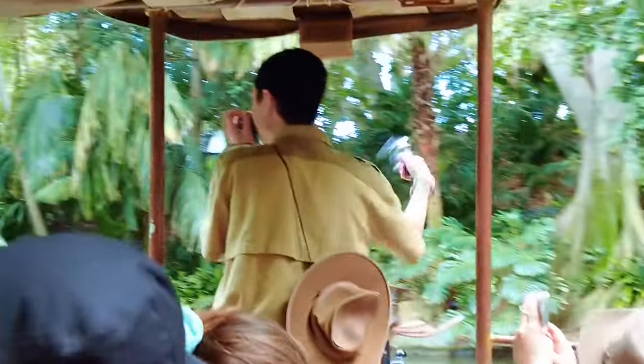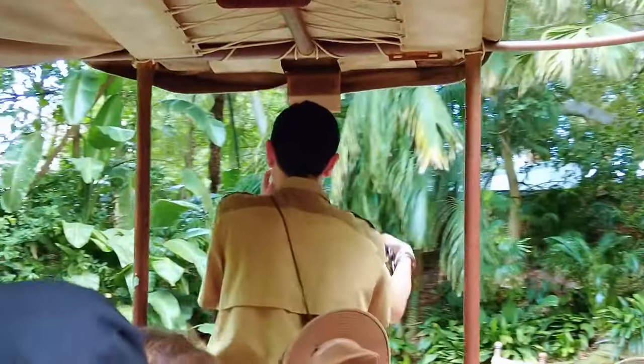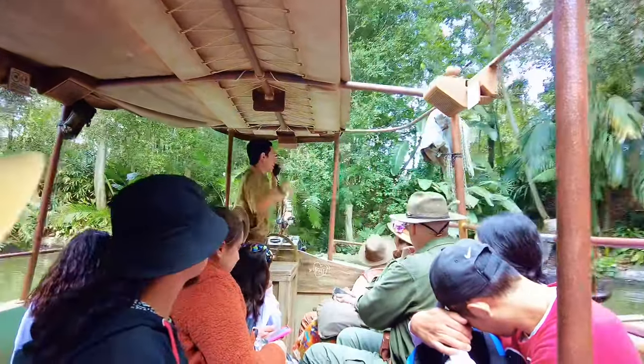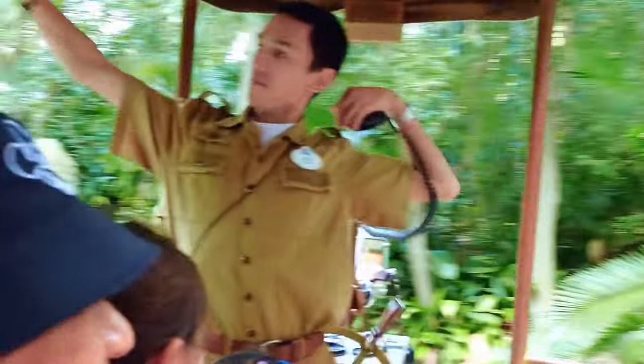Entering the Amazon rainforest where it rains 365 days a year. Okay, folks, I'm going to scare them off. Come in your ears. Ah, it didn't work.